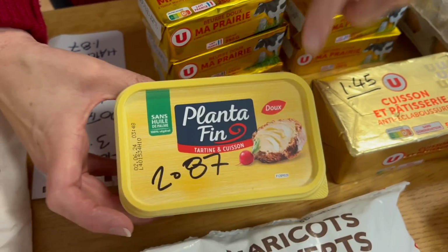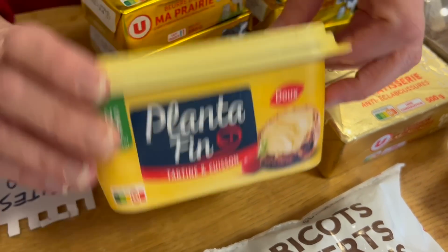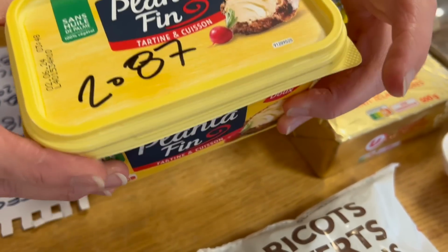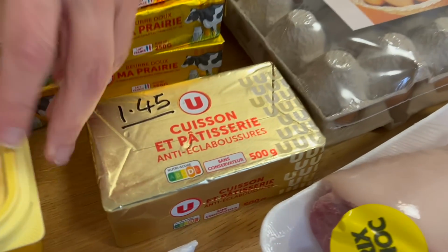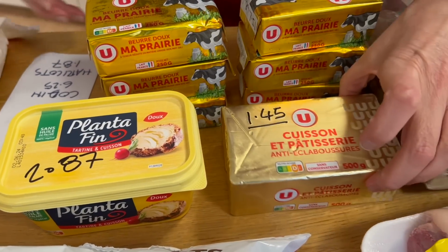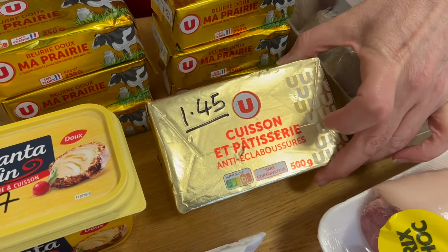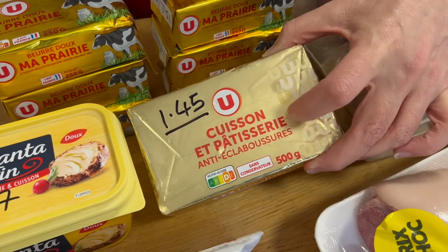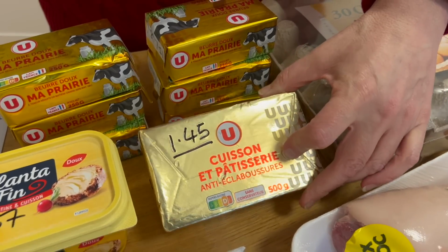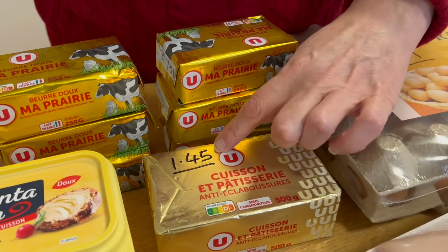I've then got plant-based spread, and that's $2.87, and that is 450 grams, so just under a pound in weight. Very good for making cakes. I have got solid vegetable-based butter here, which we use for making pastry. It's fine. And that was $1.45.